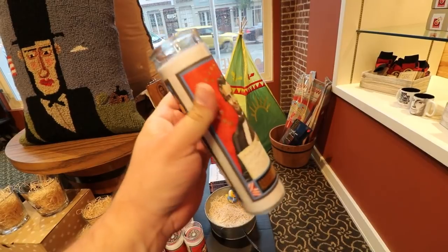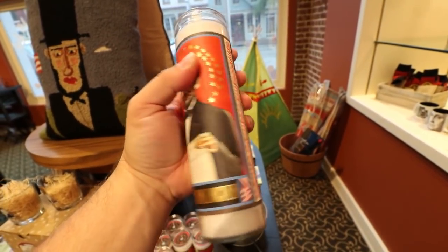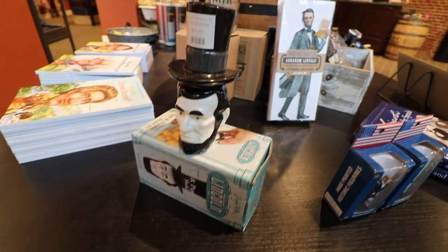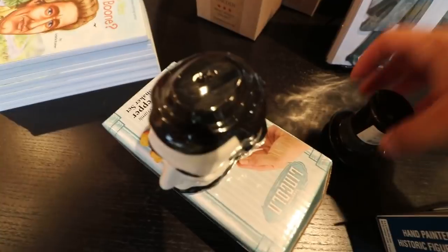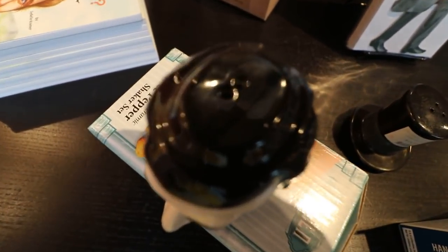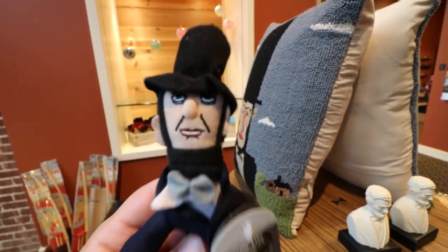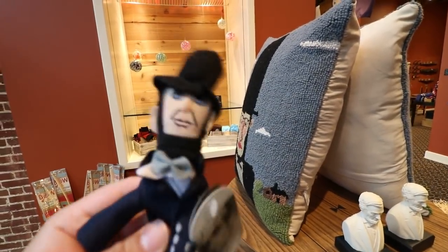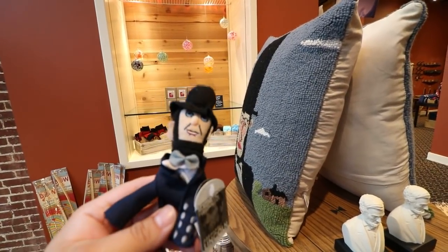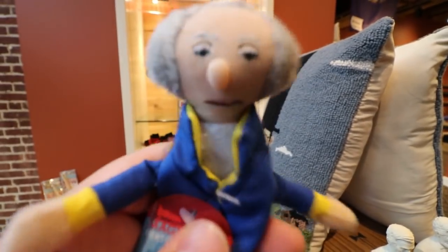Now, this is a secular saint candle. It's like a religious candle, but I guess you can light a candle for old Abe. Yes, it's a Lincoln salt shaker, and yes, he has a hole in his head. Ay, ay, ay. Abraham Lincoln, I wasn't expecting to see you here. Well, I was just hanging out with my friend, George Washington. Yes, George Washington.